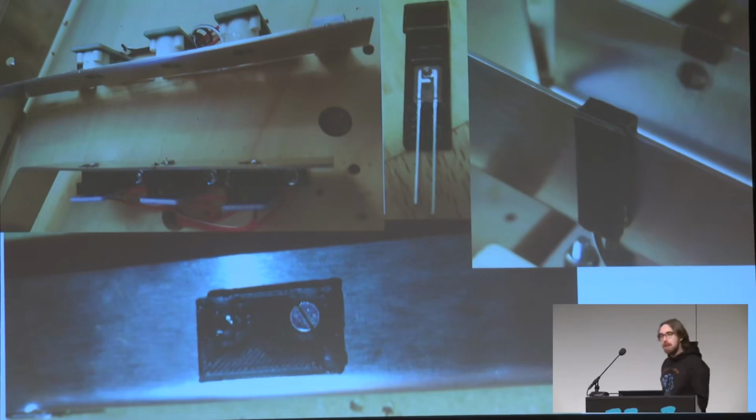So it worked pretty well in the beginning. But then it turned out vibrations are bad for this. And it clips through the hole here, but it's not enough. Sometimes they will just fly off.